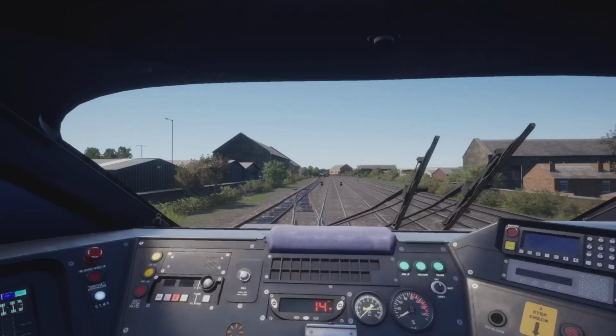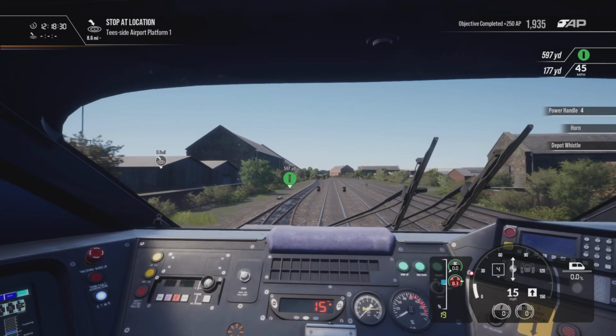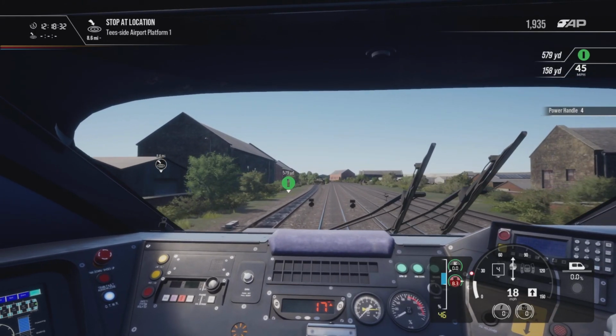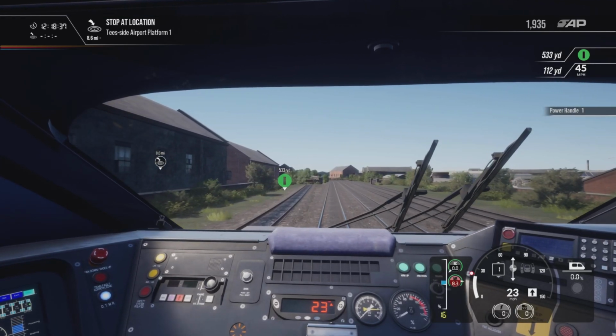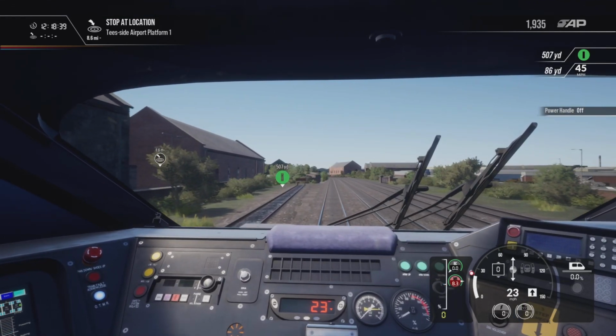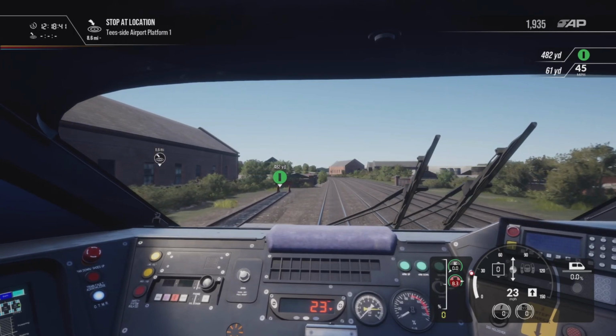Nice. That's good. That's good. Right, let's get up to speed. Because we can go up to 25, and then in a minute we'll be able to get up to 45. But yeah, we've got Teesside Airport next. And then on to Darlington.